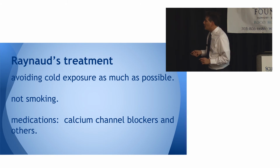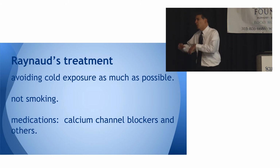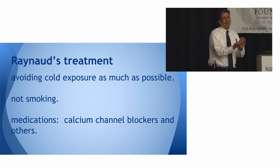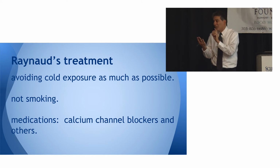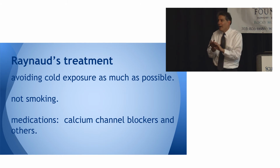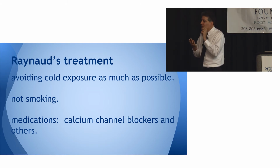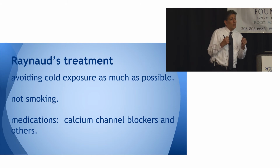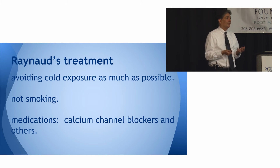Not smoking, of course, staying away from secondhand smoke. From a medication standpoint, calcium channel blockers is a family of drugs that dilate small blood vessels. And again, I've got a feeling that more than one of you is taking things like nifedipine or Procardia, Norvasc, which is called amlodipine, diltiazem. There's a lot of calcium blockers, verapamil is another older one that's out there. And those are medicines that were originally used to treat high blood pressure. But they work to lower blood pressure by dilating small blood vessels, so often they can be very helpful.